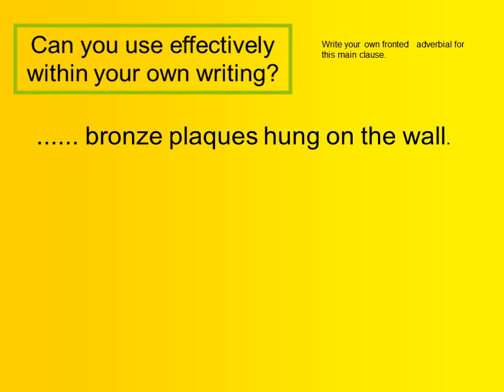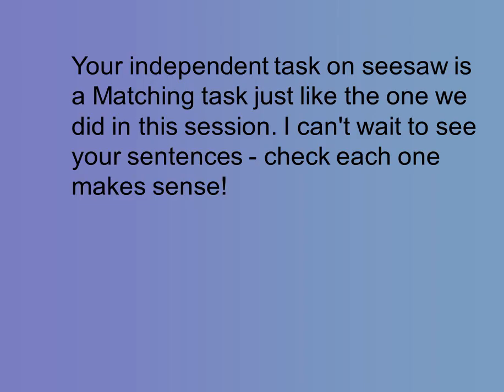If I were you, I would go for something like, in the king's palace, comma, bronze plaques hung on the wall. Or in the magnificent king's palace. Or in the great Oba's palace, if you want to use the correct vocabulary.